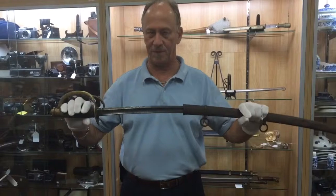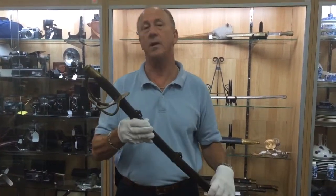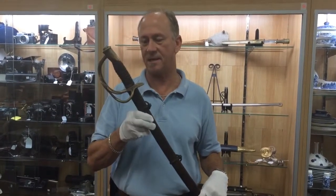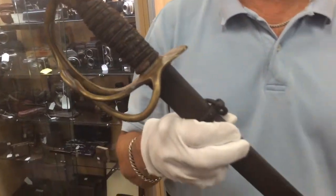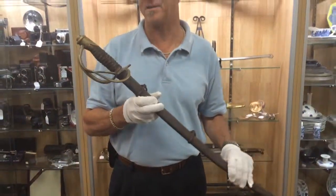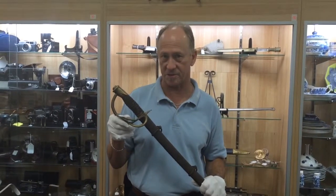It's a lovely piece. It's obviously got a lot of age, but what would you really expect? One of the coolest things about this is that it isn't something that just sat in a supply depot through the war. This was actually hanging from someone's side. And as I mentioned earlier, it did not make it through the Civil War unscathed.